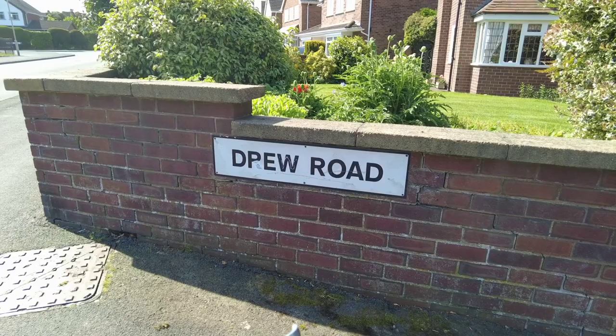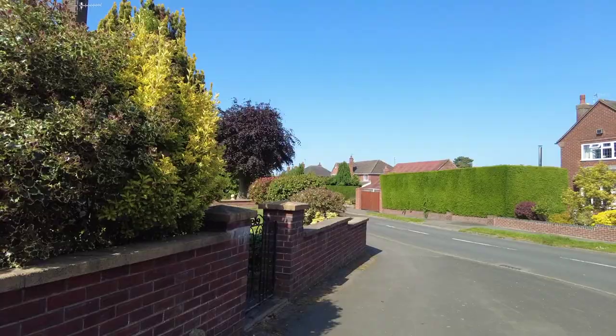Well, don't see this very often, a road named after your name. So I'm heading all the way to Pedmore Church. It's only around the corner. You see there, Drew Road. I own all this. My name. So can I have all these houses, please? I wish I owned this road, I tell you. My name.